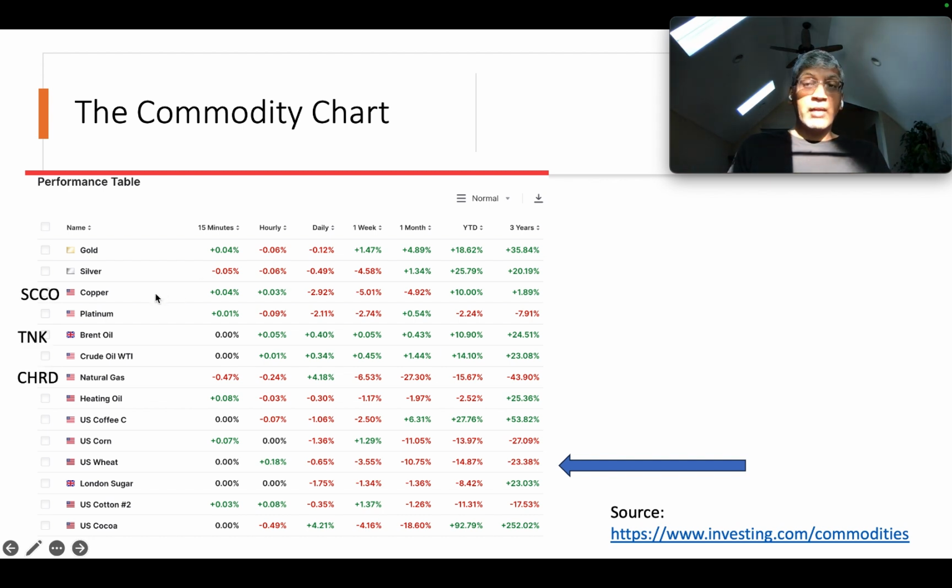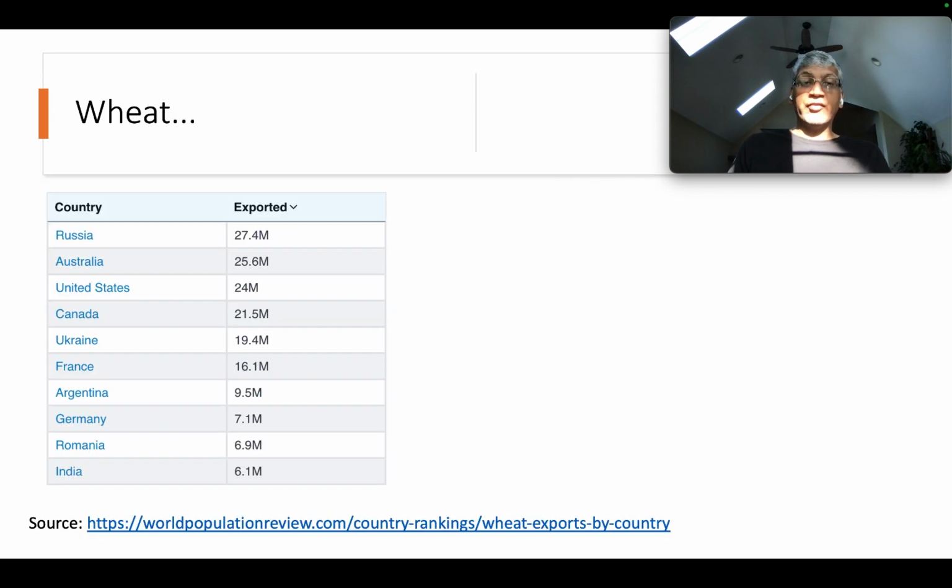I am invested in copper, and I have a small position in Southern Copper Company, which is a US-based copper mine. And you've heard from me before in terms of oil and transportation of oil. I have TK tankers. With natural gas, I have Quad Energy. And now I'm trying to look at wheat and see what can I buy that will hedge me towards a positive outcome. Let's understand wheat.